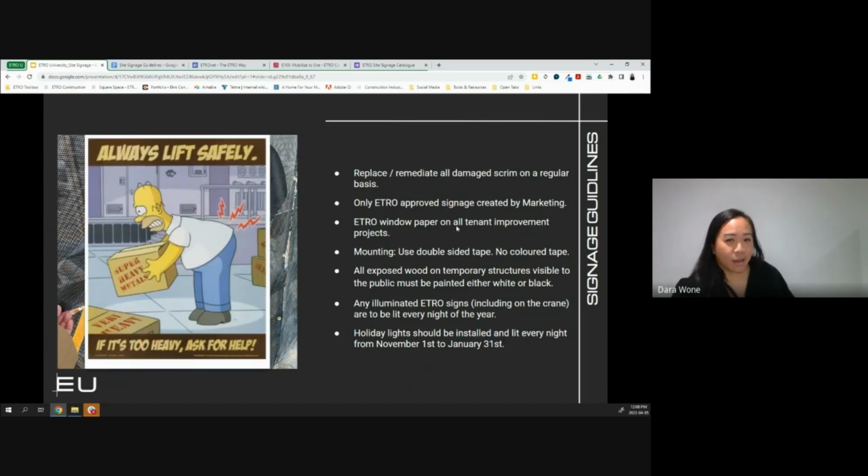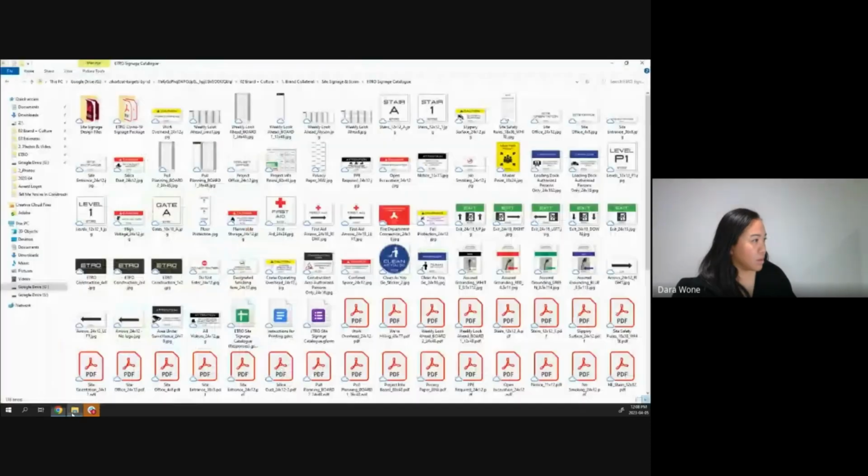This next one is very important. Only ETRO approved signage is allowed. So no one should be creating their own signage. Everything should be ordered or created through marketing. So the site signage catalog can also be accessed through the ETRO way. And in it, I think most of you hopefully have gone through it. You have the ability to order any of the standard signage that exists. We do have a catalog of all the standard signage. If there's something in there that does not exist that you do need, instead of creating it yourself, reach out to marketing and marketing will create it for you.